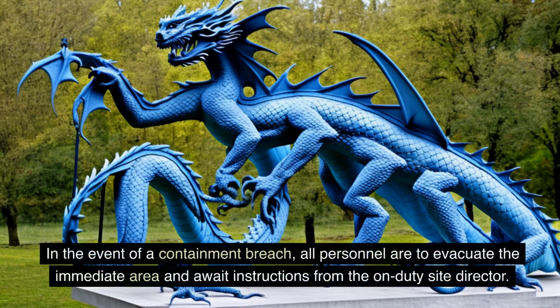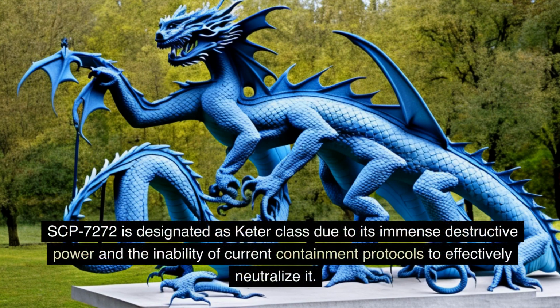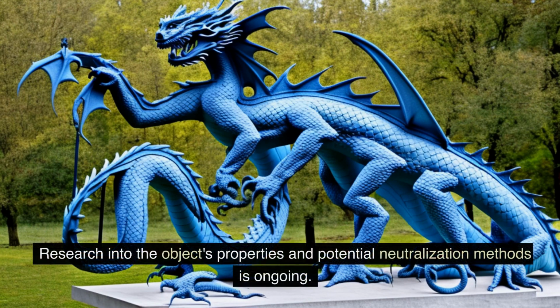In the event of a containment breach, all personnel are to evacuate the immediate area and await instructions from the on-duty site director. Any attempts to neutralize SCP-7272 by force are not to be made, as it could potentially result in a catastrophic release of energy. SCP-7272 is designated as Keter class due to its immense destructive power, and the inability of current containment protocols to effectively neutralize it. Research into the object's properties and potential neutralization methods is ongoing.